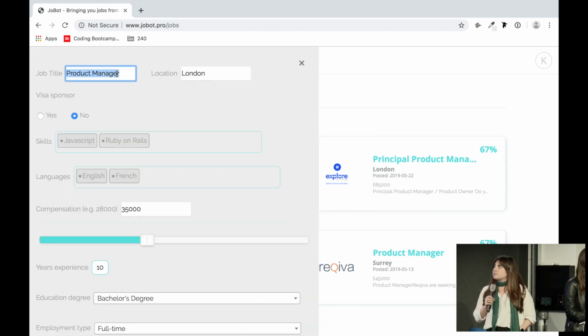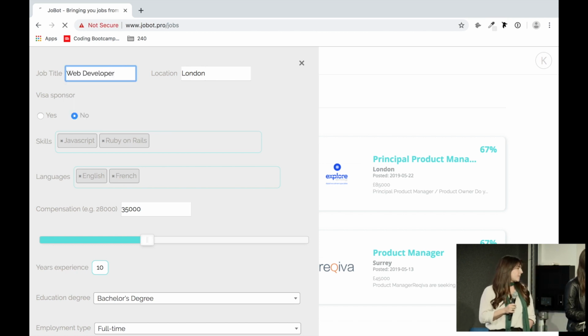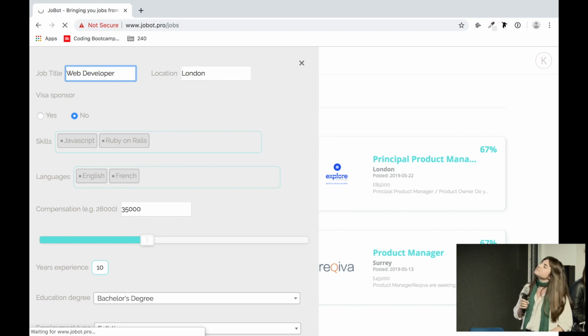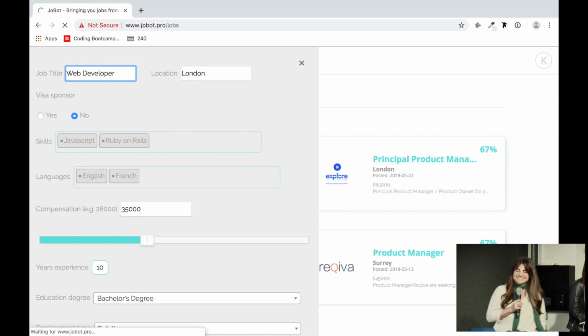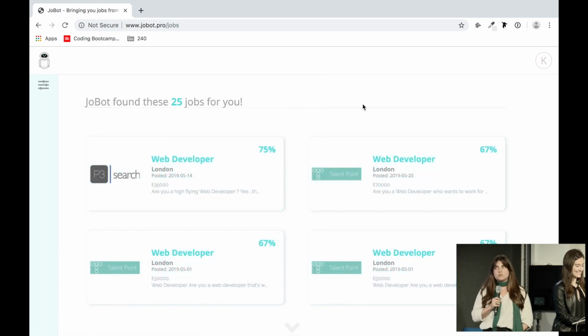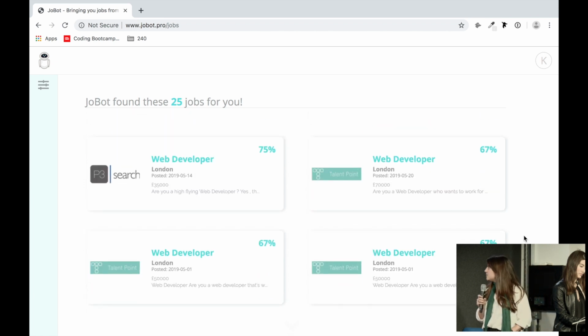I'm gonna click on this menu icon and see what's over there. And yeah, I'm gonna change my job title from product manager to web developer. And let's see what it manages to pull up. Hopefully something good. Yeah, no, it's gonna do good things. All right, great. So this is perfect. 25 more jobs to look at. All of them seem to be a pretty good match. Let's go back up to the top though, because those seem to be the best.